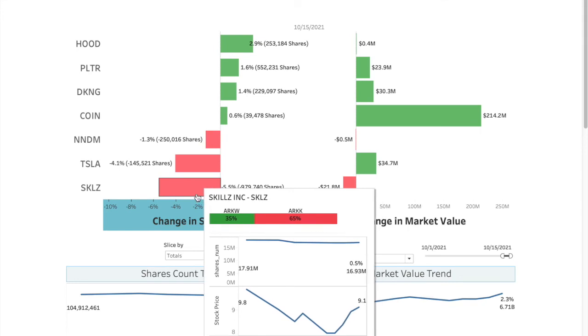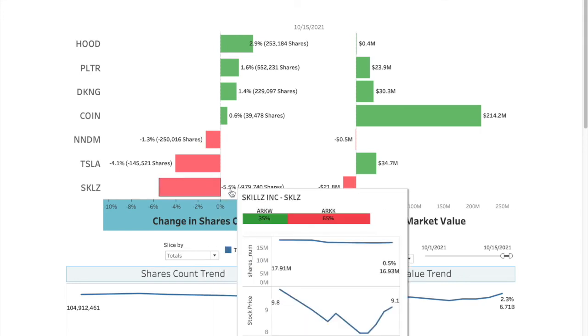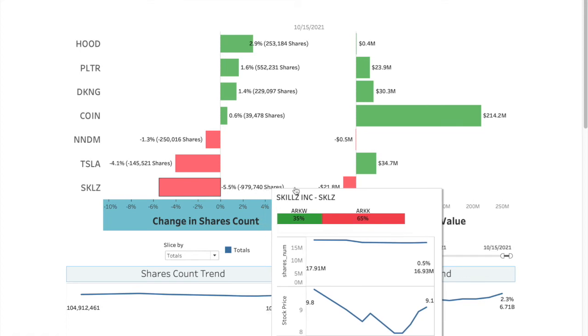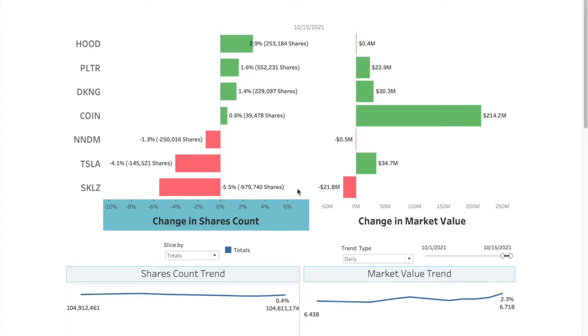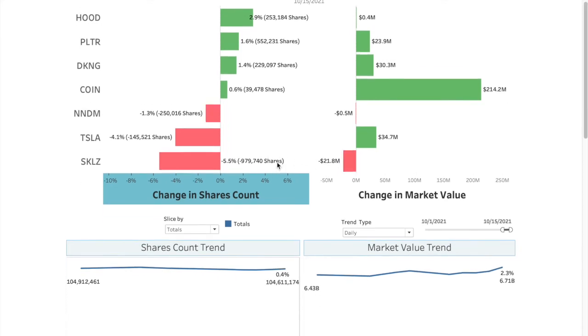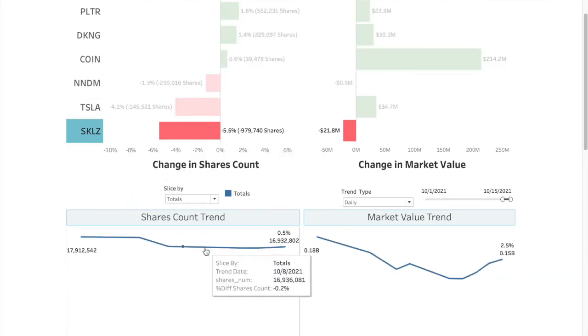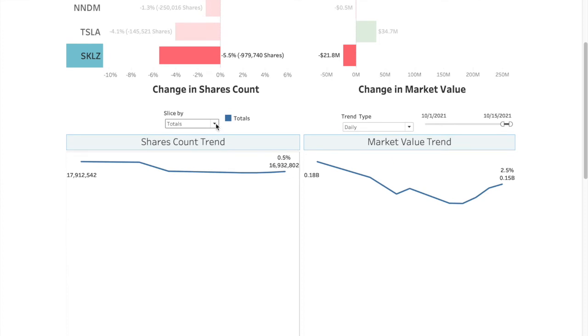That is worrying a little bit, because that's a high conviction company that they have, but almost 1% removed, almost 1 million shares removed in first half. 21 million extra shares, 21 million in value removed. So let's take a look at Skills and look at its trend where it was removed. So when I click over Skills, this is the shares trend, and we can take a look at the bigger.